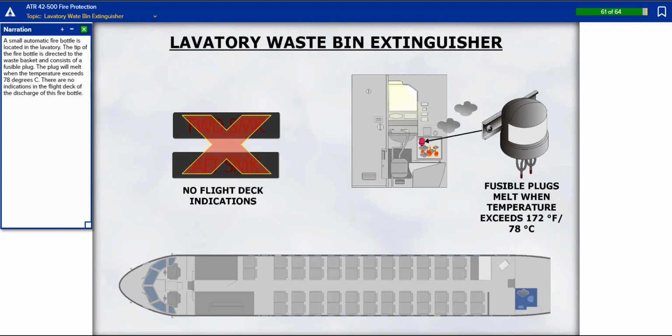A small automatic fire bottle is located in the lavatory. The tip of the fire bottle is directed to the wastebasket and consists of a fusible plug. The plug will melt when the temperature exceeds 78 degrees Celsius. There are no indications in the flight deck of the discharge of this fire bottle.